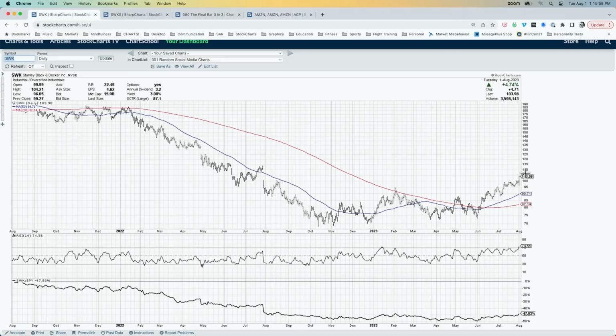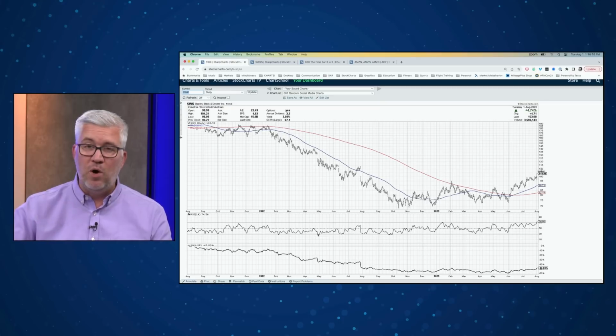From June 1st on, though, it's been an uptrend. It's been higher highs, higher lows, and we broke above resistance at 95. It's a nice up day, up almost 5% again today, but I think that's the latest move, just continuing this uptrend, getting above 100 today.